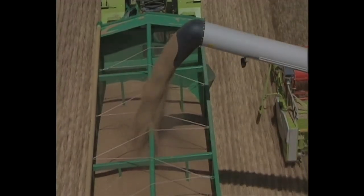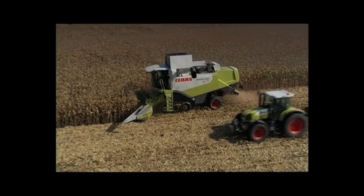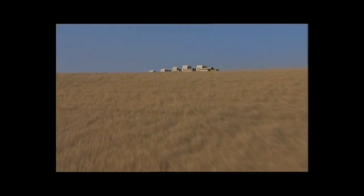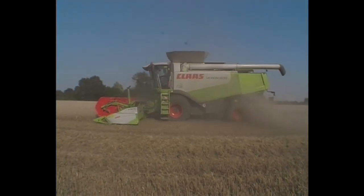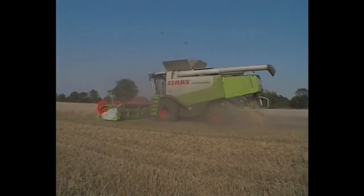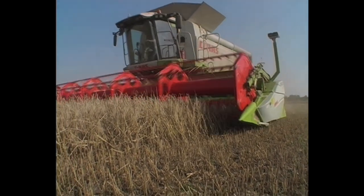Claas unveiled the new Lexion 500 range in 2004, with 9 models from 220 to 480 horsepower, with the flagship 570 and 580 models remaining as the only twin-rotor models. Later, an even bigger model, the huge Lexion 600, was also added to the range, with the claim of being the largest combine in the world with a simply huge throughput.